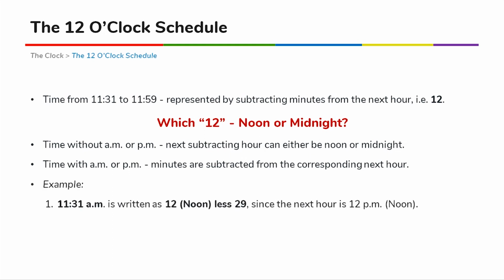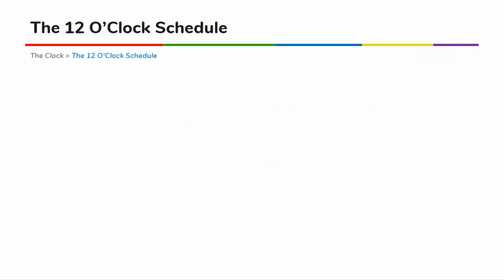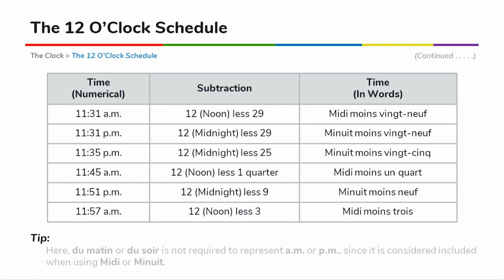11:31 a.m. is written as 12 noon less 29, since the next hour is 12 p.m., that is noon. 11:31 p.m. is written as 12 midnight less 29, since the next hour is 12 a.m., midnight. Thus, 11:31 a.m. is written as 12 noon less 29, that is midi moins 29. 11:31 p.m. is written as 12 midnight less 29, that is minuit moins 29, and so on. Here, du matin or du soir is not required to represent AM or PM, since it is considered included when using midi or minuit.